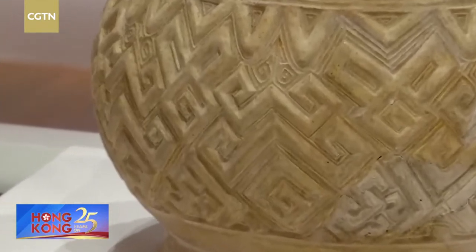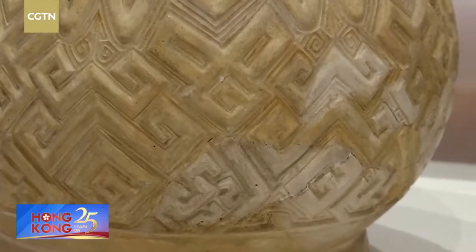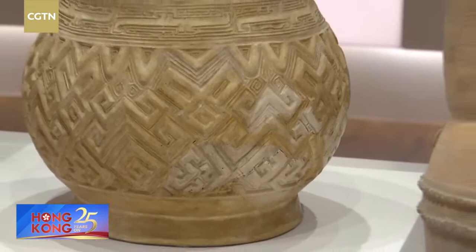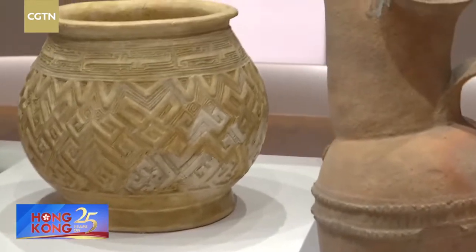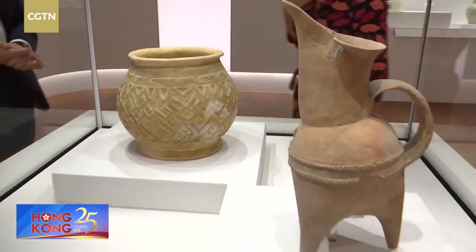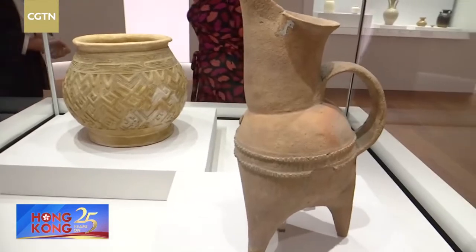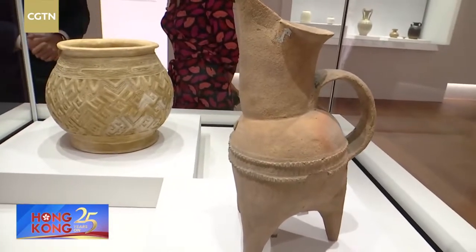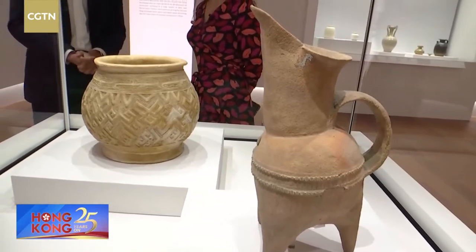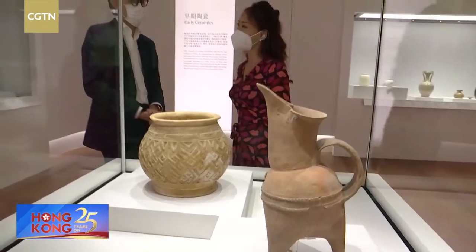Wow, this is 4,000 years old, and people used to cook in this. Exactly. This is incredible. And this is a white pottery from the Shang Dynasty, and only very few examples were found in the tombs of small groups of high elites. So it is also a very precious object, and rarely seen in other exhibitions, so we're very happy to be able to borrow one from the Palace Museum collections and introduce it to the Hong Kong audience.